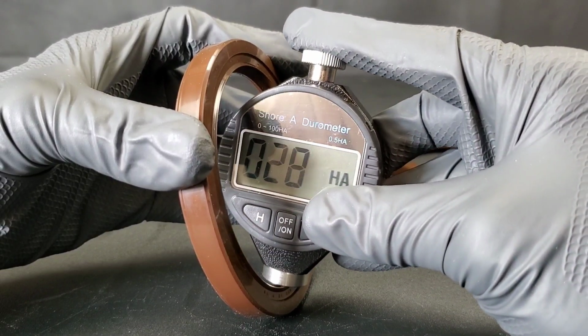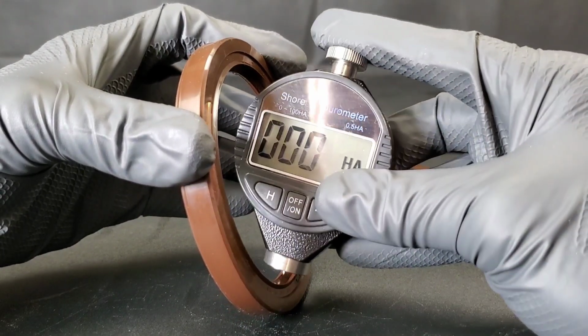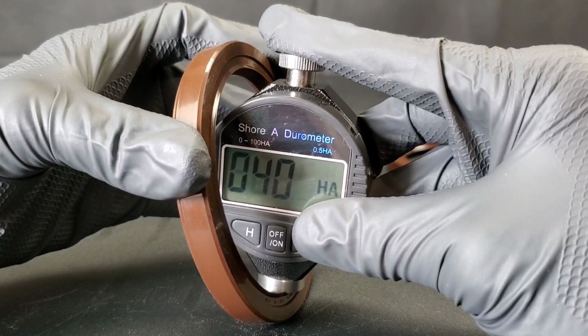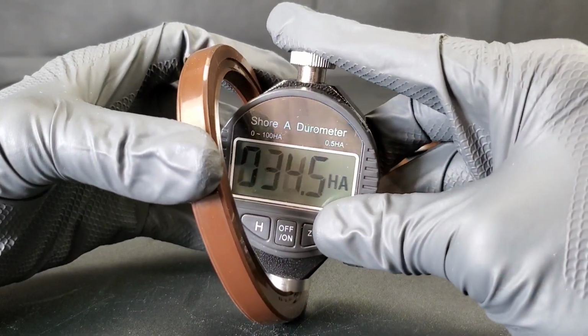Now, so far so good. As you can see, the measurements are pretty well equal. The seal on the left, completely new with no oil. The seal in the middle, high mileage oil. The seal on the right with regular oil. Okay, the higher the number, the more hardness there is.